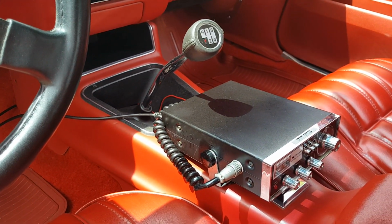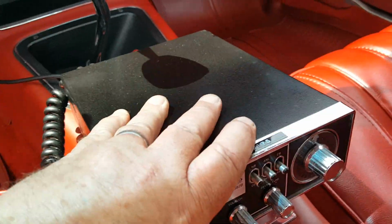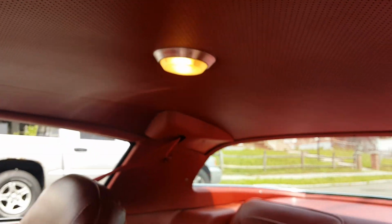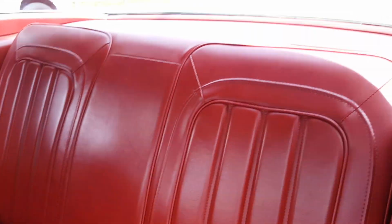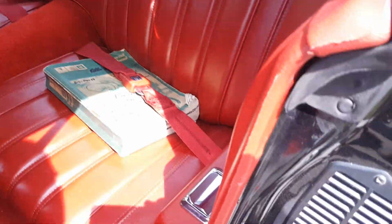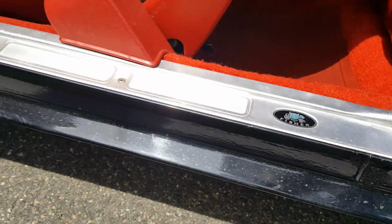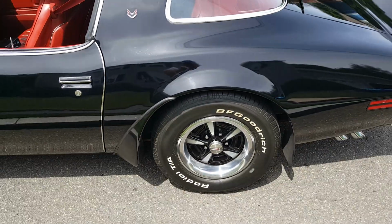4-speed. The CB is placed on there with Velcro, so you can see it's easy to take off, and it didn't compromise the console. Original seats. I'm sure the build sheet is still under the rear seats if you still want to look for it. One speaker in the back, AM FM radio. That's a manual I bought because I always like shop manuals for these things. But you can see it's good and clean all the way down. No rust, a little dirt, but other than that. Take a walk around the car.